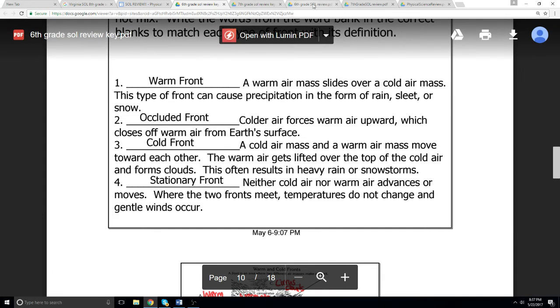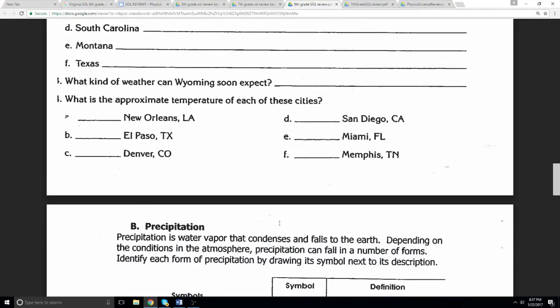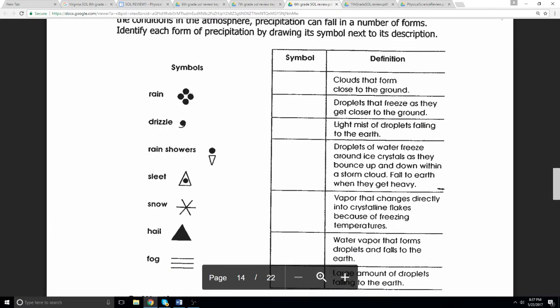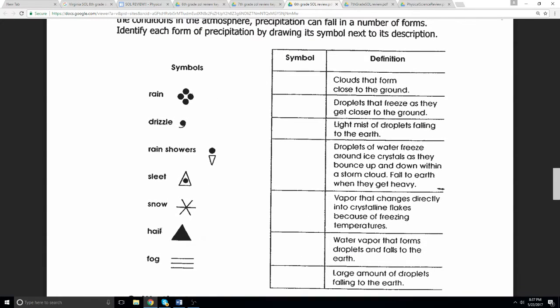So, I hope that helps, Aisha. I'm sorry I'm not that good with knowing all the weather terms. So again, you can see the keys that they're going to give you, they're pretty much going to always be this.